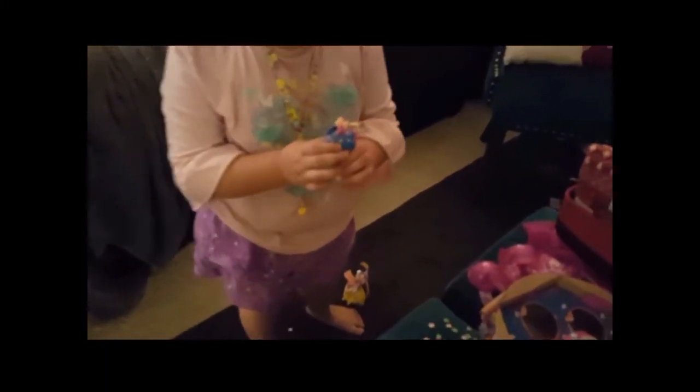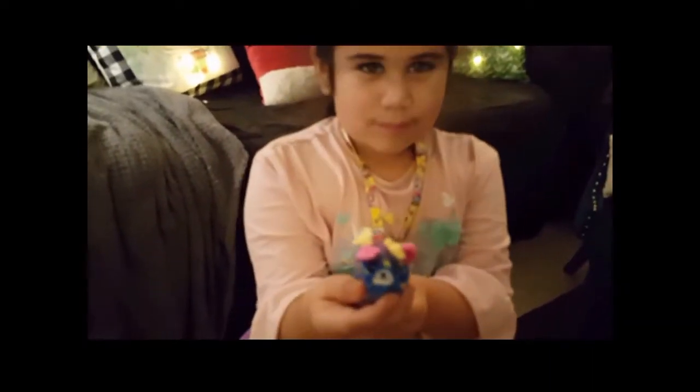Sideways. It's a Pikmi Pop tree. What about this one? And with the star one. The deer star. Oh, ooh. Cute. This smells very good. Smell it, Mommy. He smells really good. What is he?